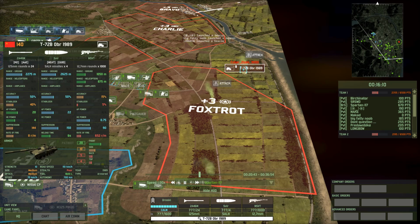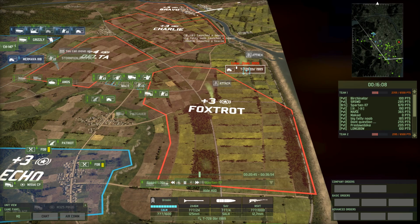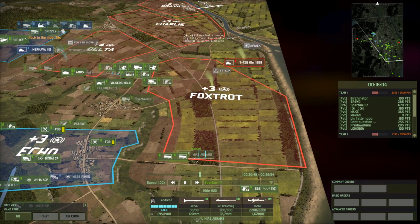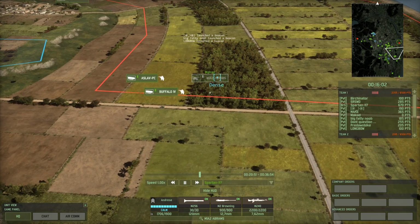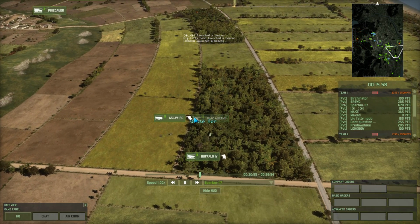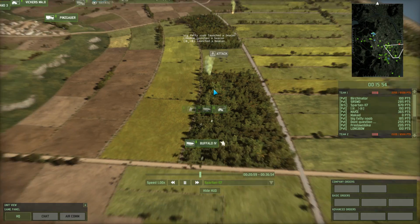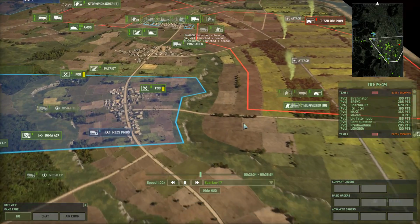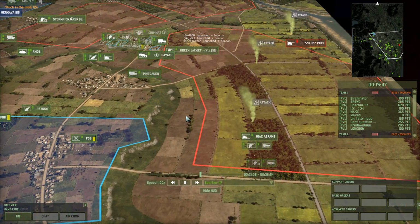But they're also bringing in more heavy firepower. T-72 1989's coming in. That could be bad news for the Abrams. Oh, please don't push in with the Abrams. Wait for the infantry to back you up. That hurt. Was that a BMP-1? Was that the BMP-1 that that Vickers wasn't able to kill earlier?